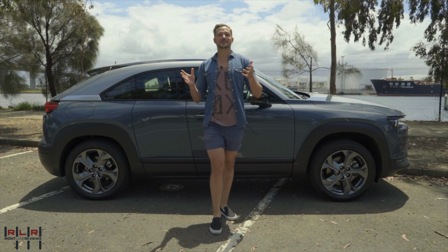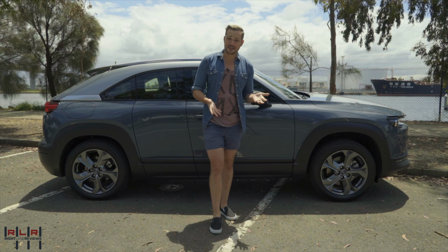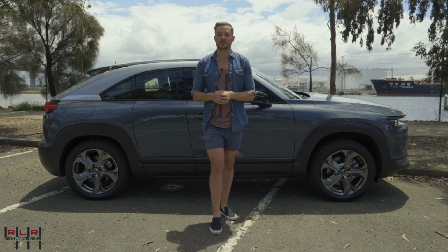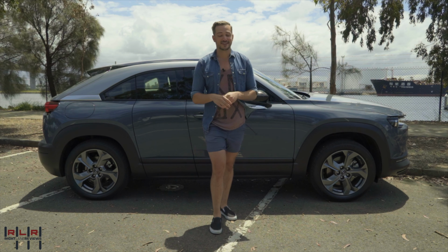So what's my final verdict on the 2021 Mazda MX-30? Well, its range isn't that great and the price is a little bit high. It does feel quite special as an overall package. So if you want to ditch the oil and petroleum and see Mazda's next progression, check it out.